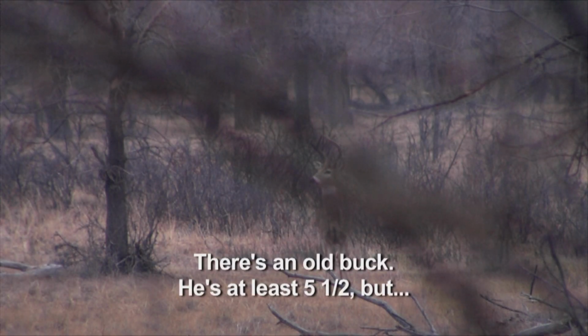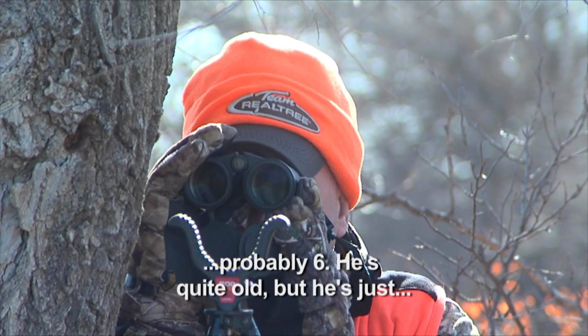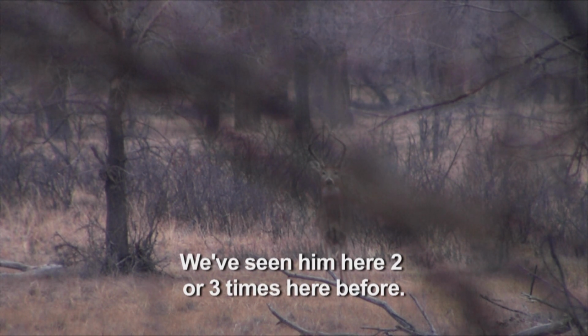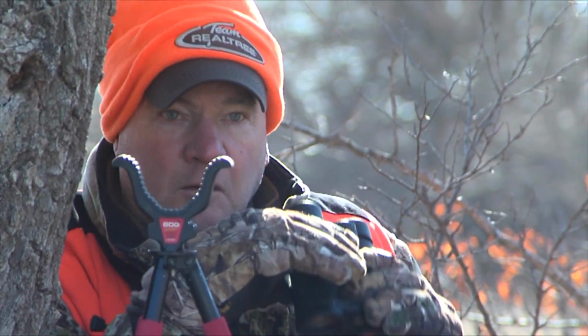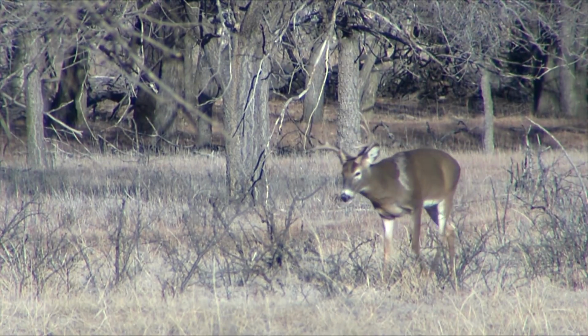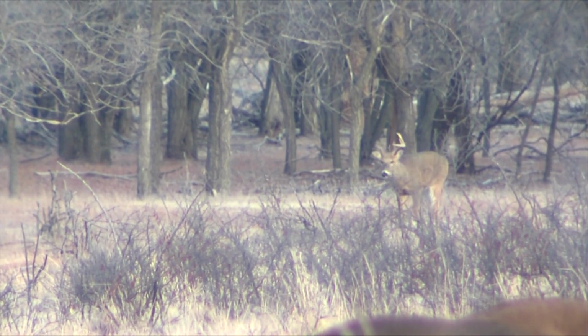That's an old buck. He's at least 5.5, but probably 6. He's quite old, but he's just not a good buck. We've seen him 2 or 3 times here before. We got back in there and we began to see the same deer over and over. We'd see a couple of new deer each time, but I'm only here for 5 days. You got to make it happen in a short window.